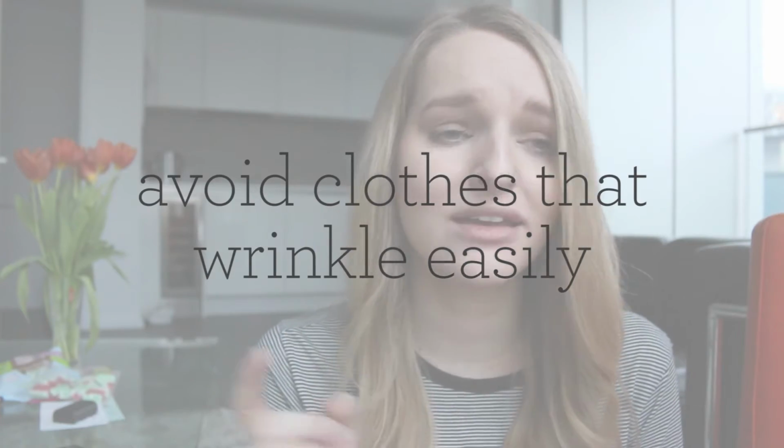Just try and make use of every single available space within your bag, because chances are it's going to be limited. Also try and avoid items that wrinkle quickly. Chances are that's not going to fare very well in your carry-on bag.